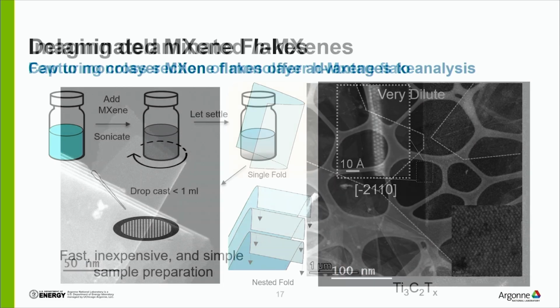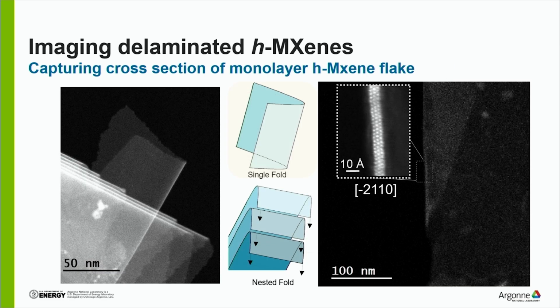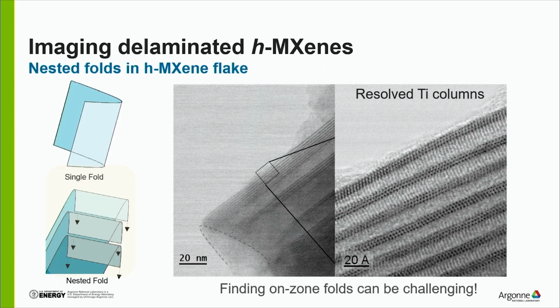So what I was interested in doing is looking at the cross sections of these materials. And eventually you find a protocol where you have not quite a very dilute sample, but instead something where you have maybe 5 to 10 layers of these MXenes. And you start looking for what I'm calling these single folds or these nested folds. So a single fold is where you have a sheet of MXene that's folded over on itself, and you could look at this cross-sectional part along the edge here. You can see an individual MXene. Or a nested fold is where you have maybe stacks of 5 to 10 MXenes that then fold on themselves. And then at the edge here, you can start resolving the atomic structure of these materials.